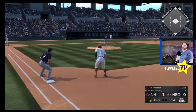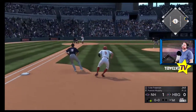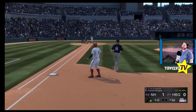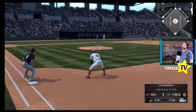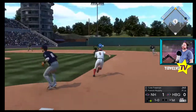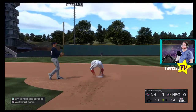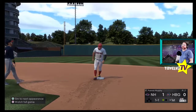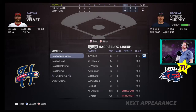So now to the plate, Cole Freeman comes into this one with just 1 hit in 9 tries for the series. Curveball just misses, apparently, 1-0. He's running. In time as he just gets the tag. Why I didn't steal on the pitch before, I don't know. I just don't know.